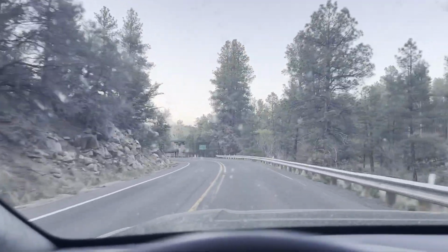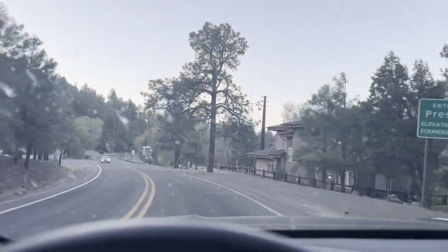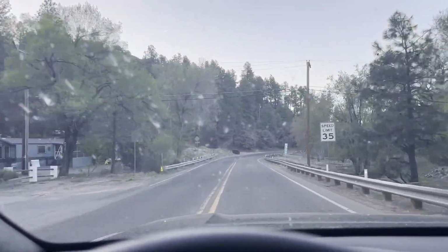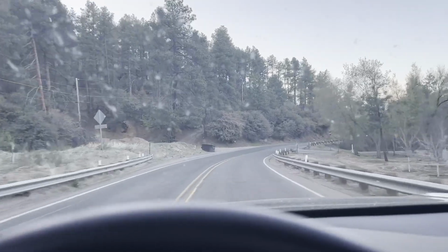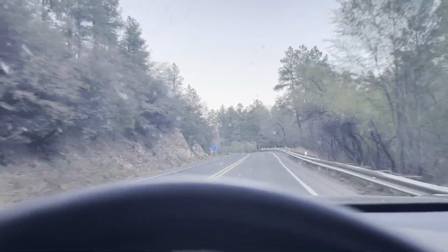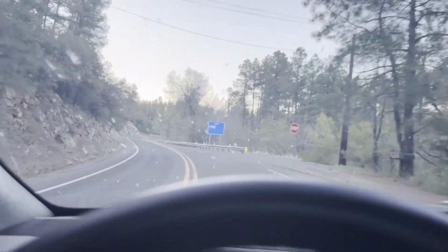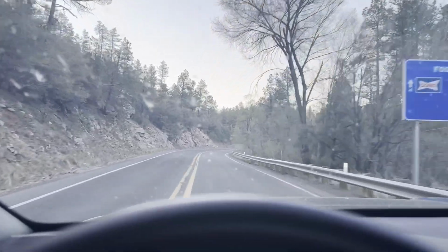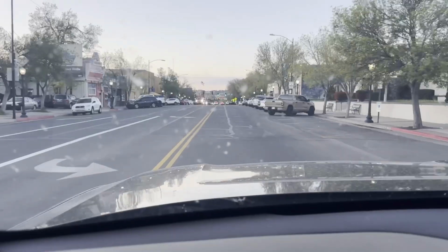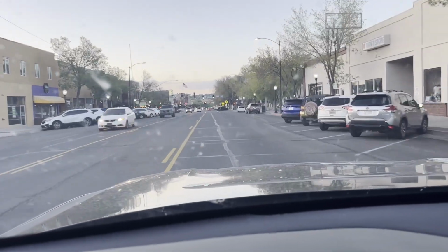But here we are, entering Prescott. Elevation 5,300, founded 1864. Yeah, you're in town now, can't you tell? Yeah, this is Prescott. Love it here. We're 2.2 miles from being downtown. Coming into downtown proper. In a quarter mile, turn right onto West Gurley Street.